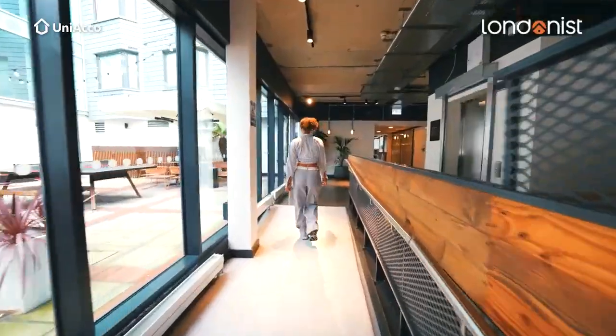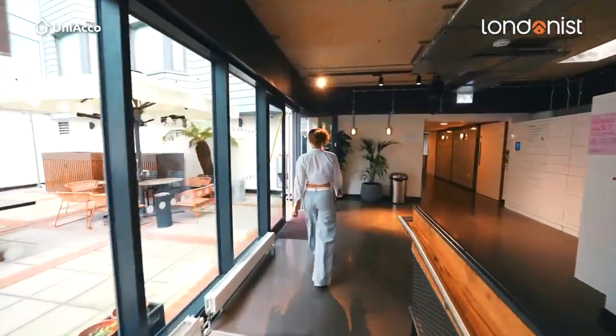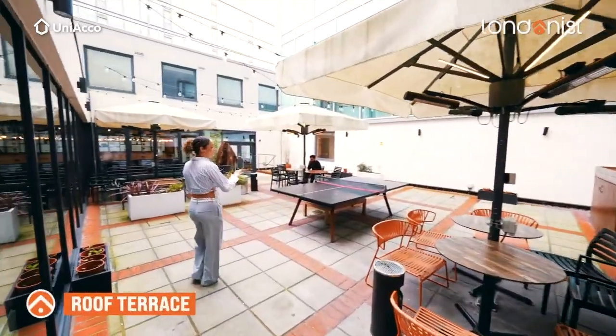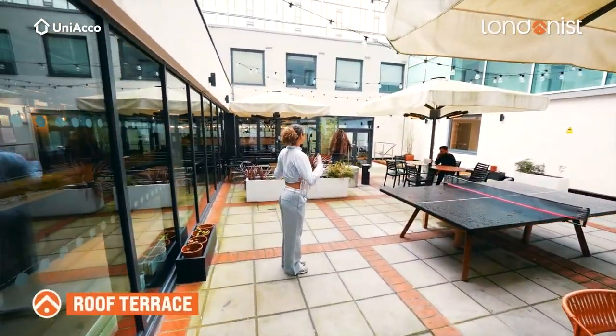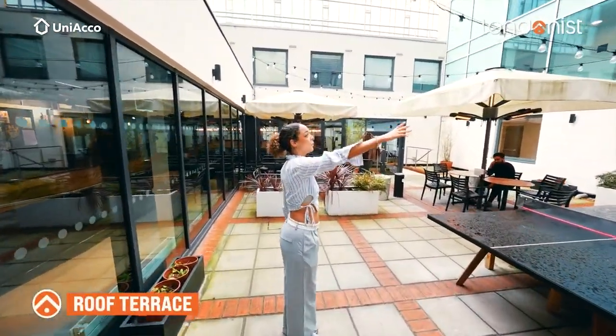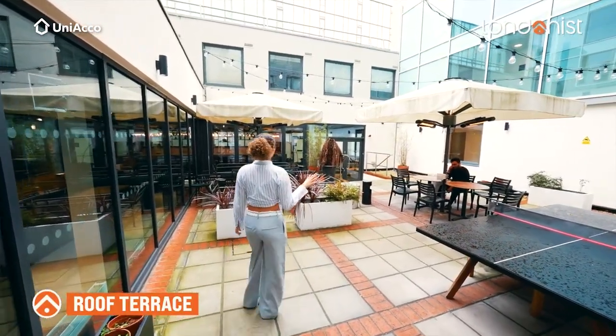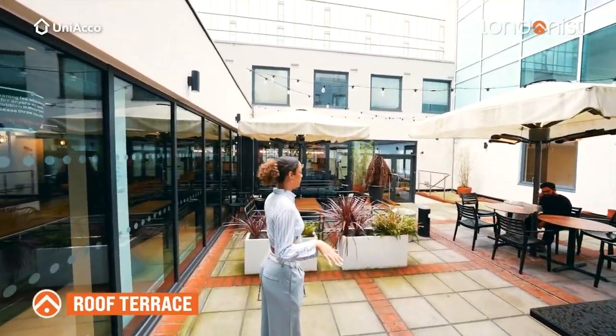Okay, so now I'm gonna show you the terrace. It's currently rainy weather in London, but this is the terrace area, really nice and spacious, just to get some fresh air. And it's got these really cool aesthetic lights as well. So in the night, it will be really nice to come out here and just chill, get some fresh air.